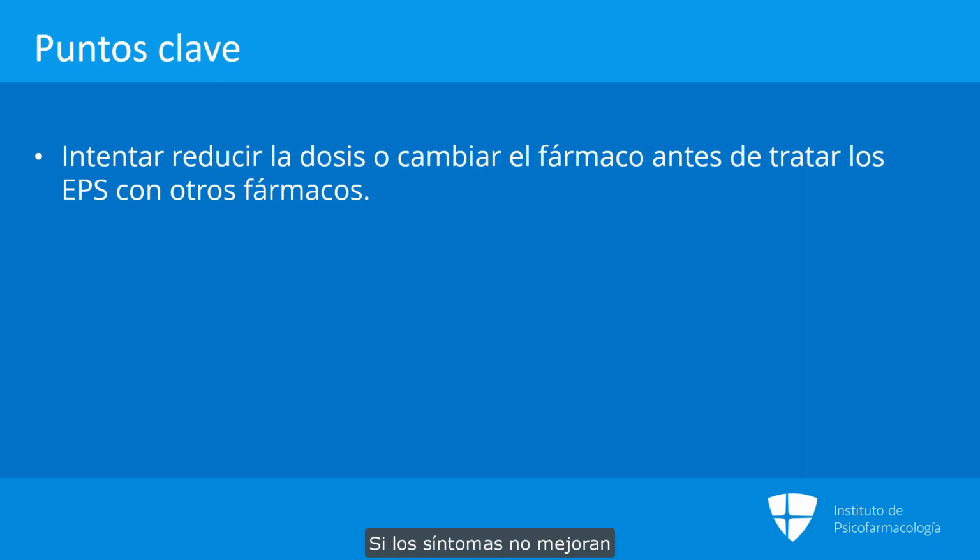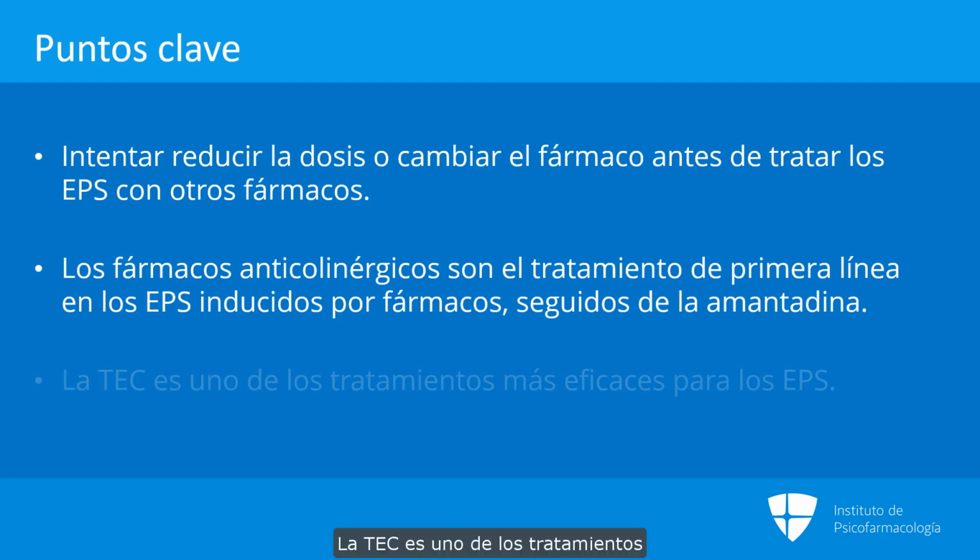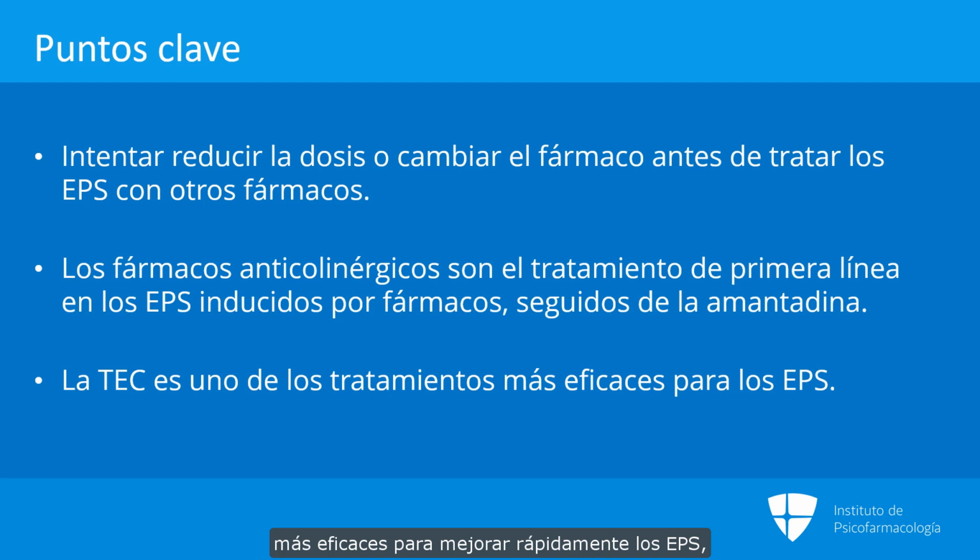But if you can't improve the symptoms by dose reduction or alternative therapies, anticholinergic medications are first line, followed by amantadine. ECT is one of the most effective and rapidly acting treatments for EPS, but again, it might not be logistically feasible in many cases.